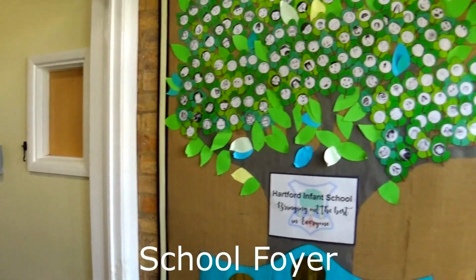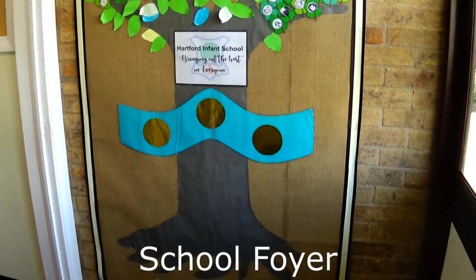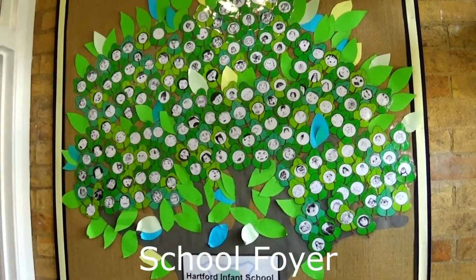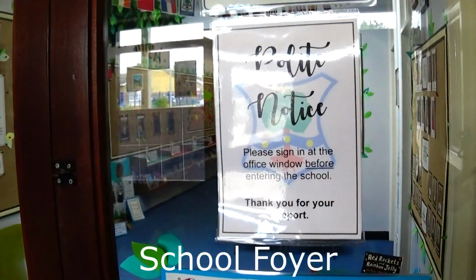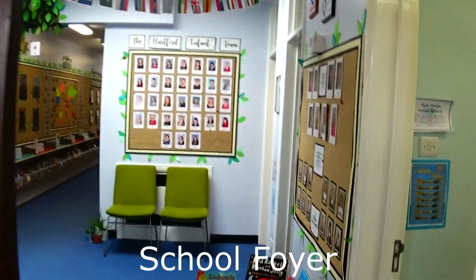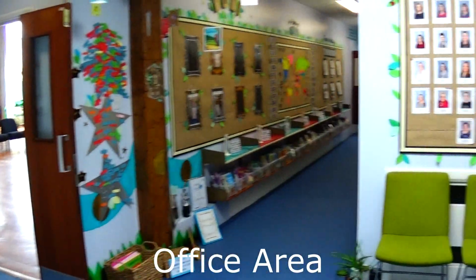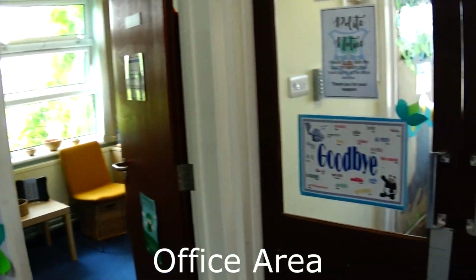What have we got on this display? Oh, there's the Hartford Infant School tree, and on there are lots of pictures of all the children that belong to Hartford Infant School. Right, I'm going to go now into the actual school building. I'm just going to open the door, and here we are. Now this is the main reception area. Now you might come down here for lots of different things. I'm going to talk you through all the different rooms.